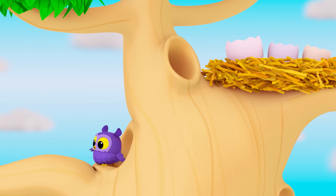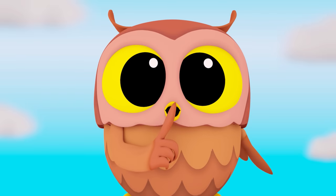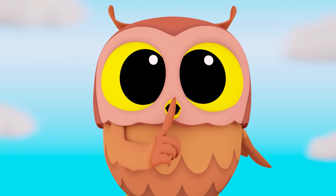What are you up to, little owls? And where's Hoot? Hoot. Shh. I see. You're playing hide and seek.